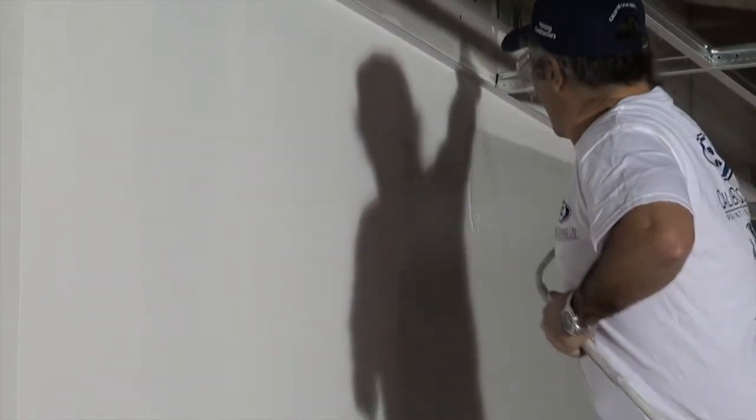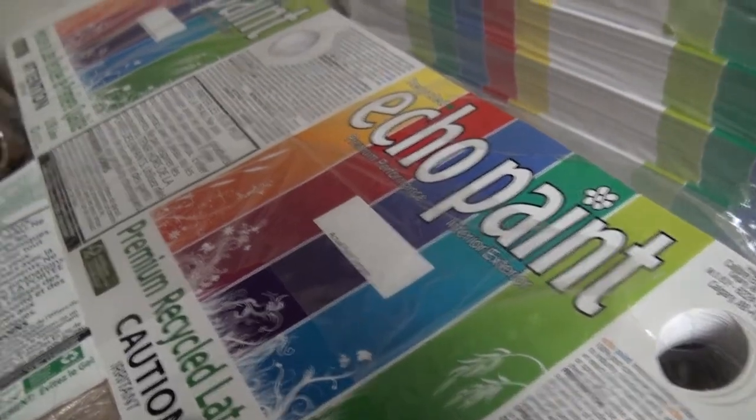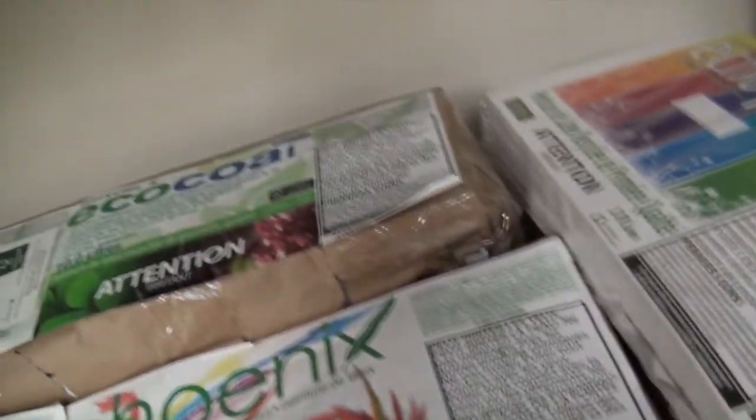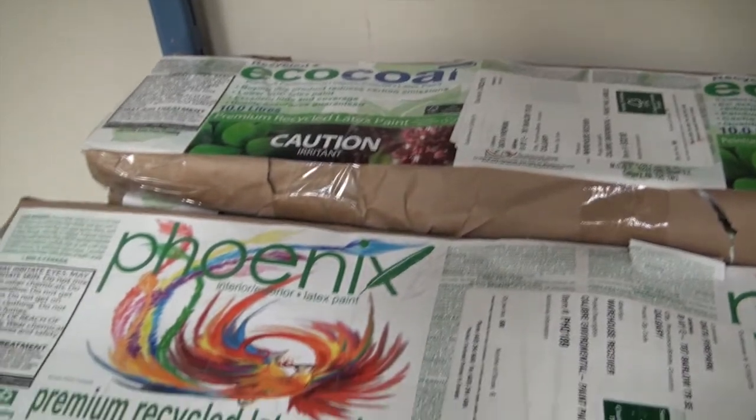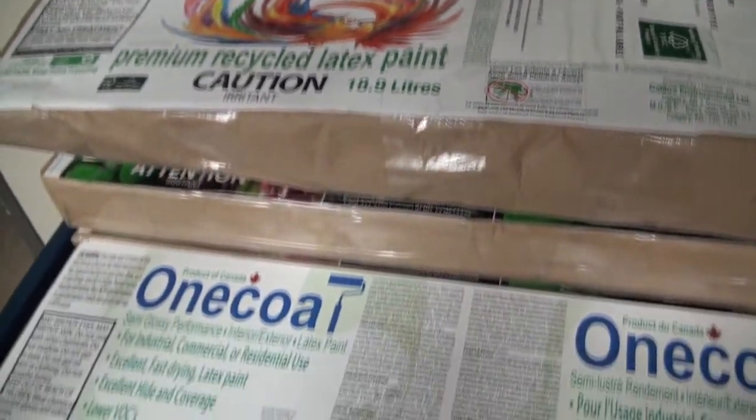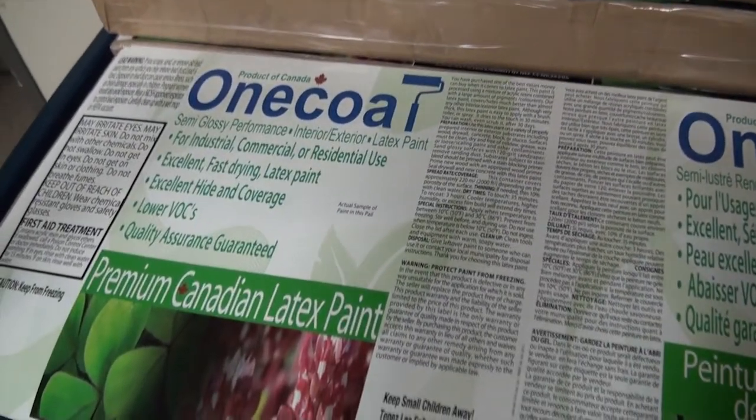A contractor can spray our paint because we filter it down to 300 microns. The paint that we process and sell as recycled is actually the most environmentally friendly paint that a consumer can buy. Even more environmentally friendly than your best virgin zero VOC latex paint. And here's the reason why.